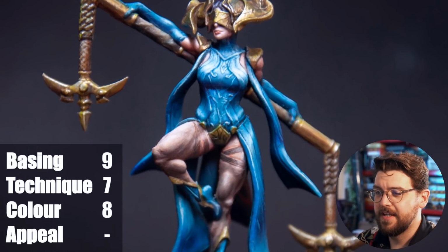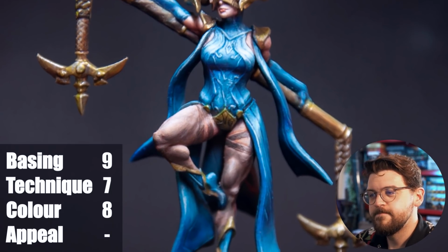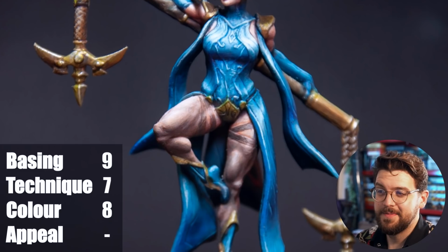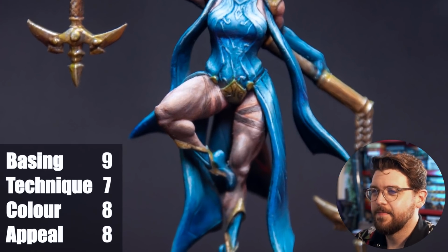And the appeal, I quite like it. I don't really know what it is. I would like to know what it is. I'm going to say, I would have one in an army if it was a 28mm scale model. I'm going to say an 8. Yes. Next.